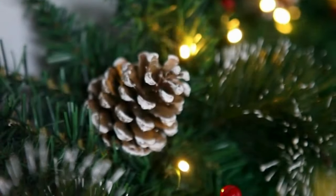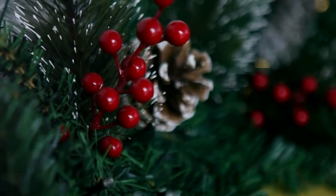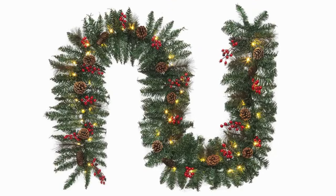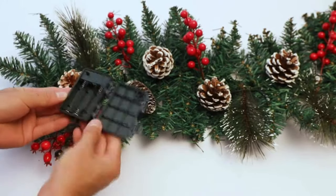It measures 9 feet with 180 branch tips and features 15 red berry branches, 12 white pine cones, and 12 white pine needles, creating a lively atmosphere for your holiday decoration and matching any existing Christmas decor. This garland is pre-lit with 50 warm white LED lights, runs on 3 AA batteries, not included, and has 8 different modes to meet your needs.